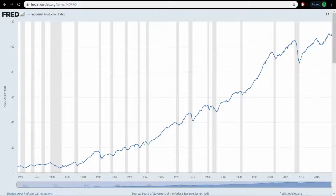Now, as you can tell, since the last financial crisis, we haven't had a recession or a downturn in the economy to a great extent. There's no gray bars. And it's been about 10 years, which is the longest gap that we've gone through on this graph without having a downturn or recession in the economy. So, as you can tell, we're most likely due for one.